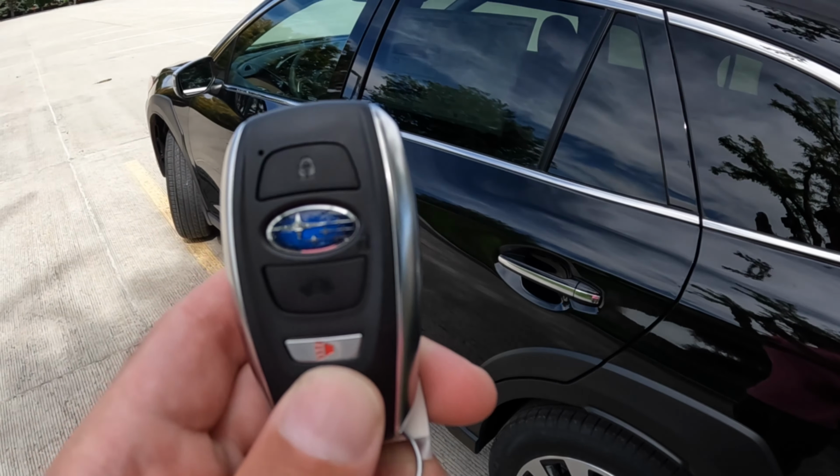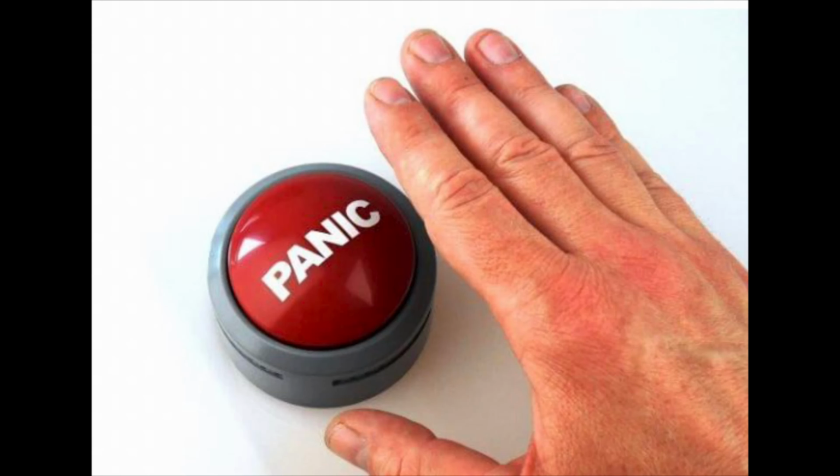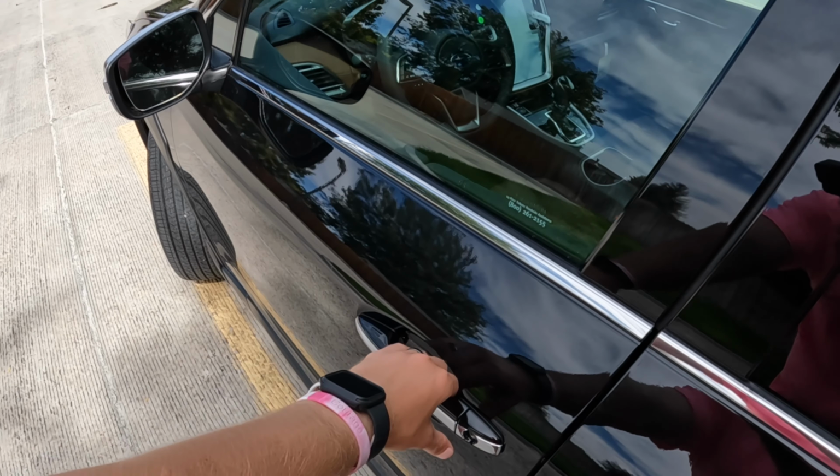And then proximity key features, but you do have lock, unlock, power liftgate, panic button. Otherwise, leave it in your pocket because you have proximity key features to lock and unlock the vehicle.